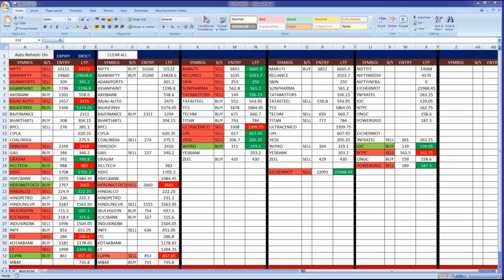So Wipro is at 319, 320. I said that will be its first target. If it makes 320, we will be roughly in a profit of 21,000 rupees. It's already done. So 21,600 is already there in that account. The next target is 327.